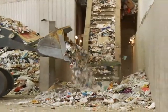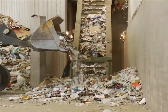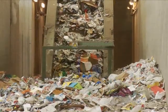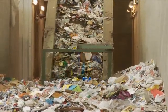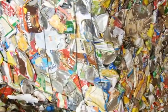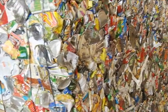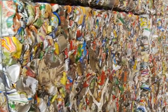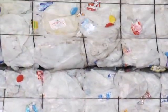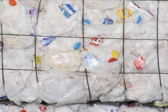The process is called single stream recycling. This means that all recycled materials, paper, plastic, glass, and metal, are brought to the facility, mixed together in a single stream, and then separated into groups to be bundled and sent out for reuse. It is critical to sort these materials effectively and efficiently. The value of recycled materials is highest when the material is at its most pure or free from other product types or contaminants.